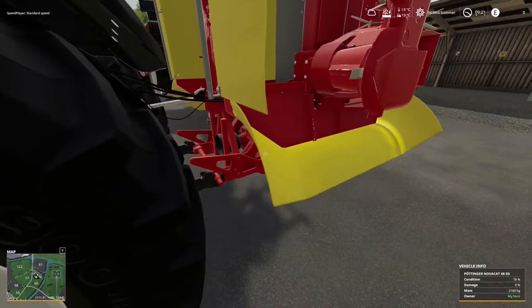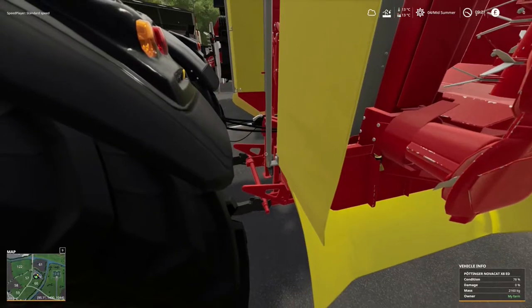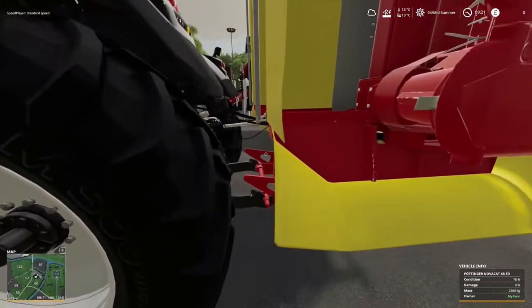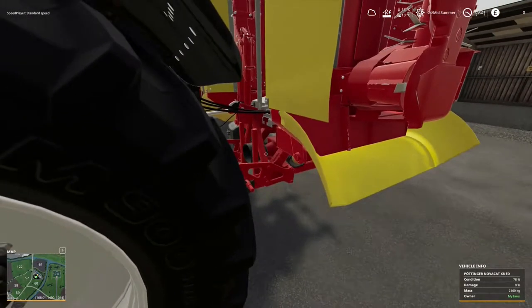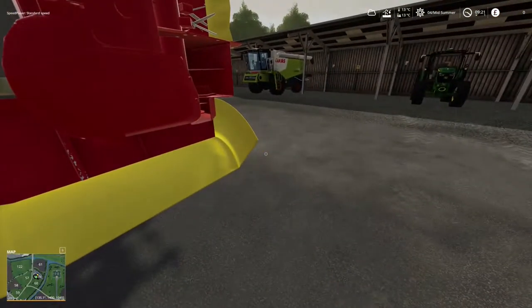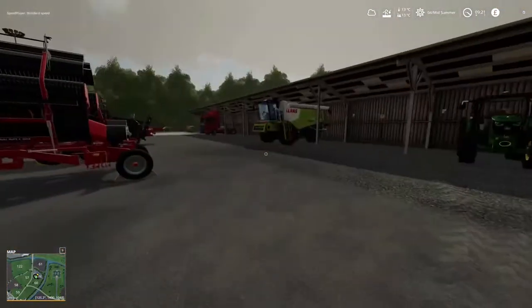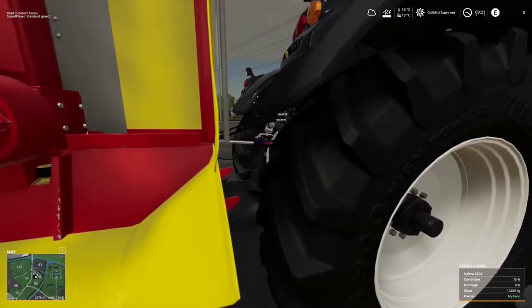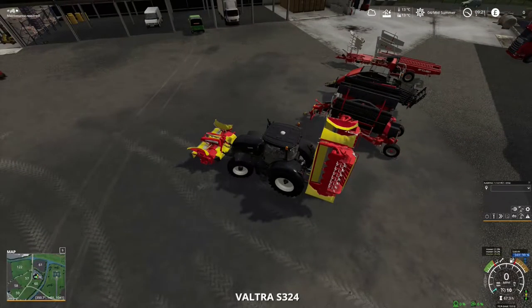Connect. Got the wires connected, it's just not the PTO. See, I find it a little bit weird. Someone may tell me I'm actually using manual attach wrong. Would not surprise me. There you go. Right. Beacon's on.